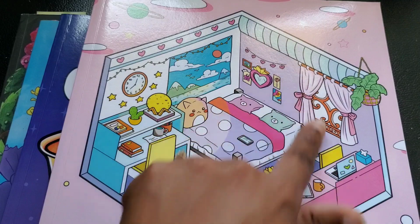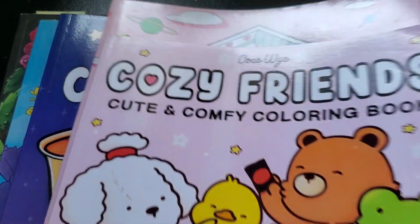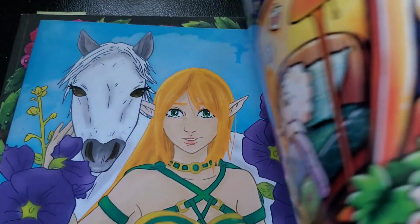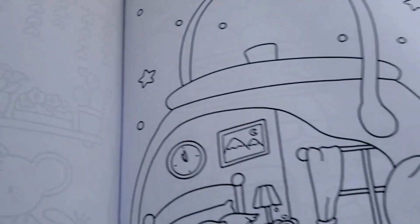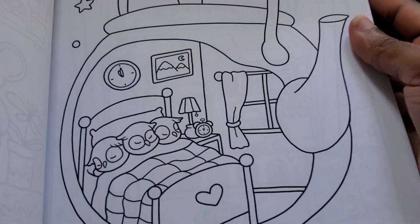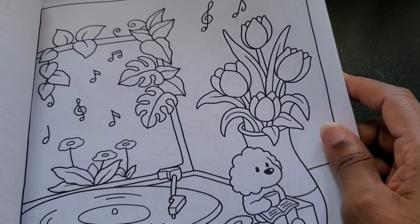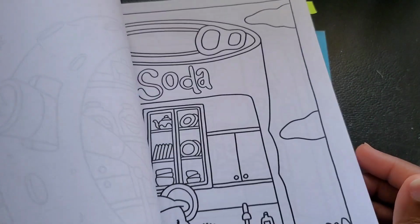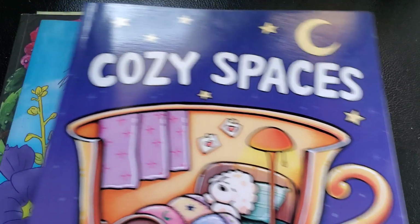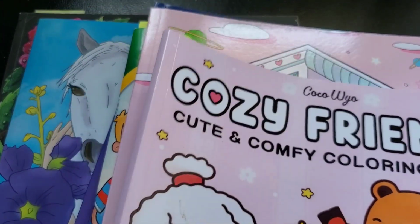I want to learn how to draw these dimensional rooms, so I got this for that. I got another Coco Wyle book, for spaces, because I want to learn how to draw these houses. So I got it for that reason. But like I said, I've been watching YouTube and I see a lot of amazing artists doing amazing work in these books. I'm like, I got those books. I can do that.